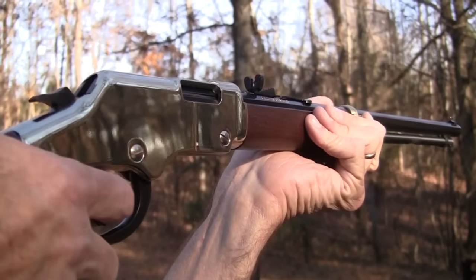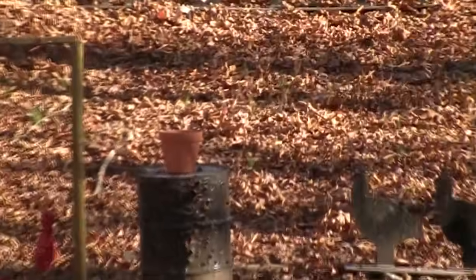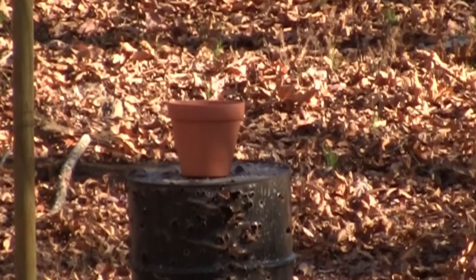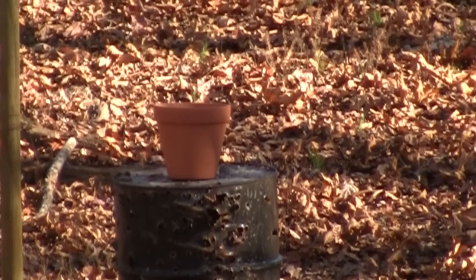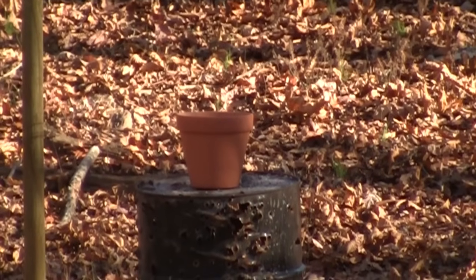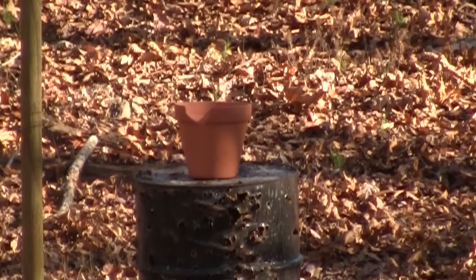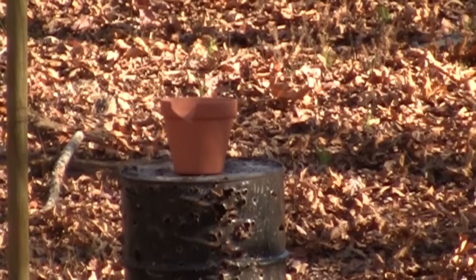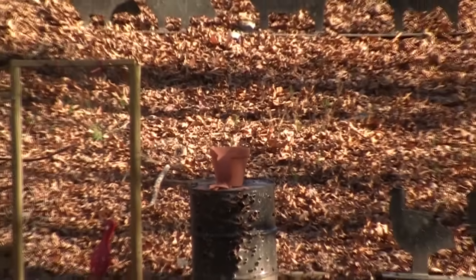Let's try that pot over there on the barrel. I'll hold on top of it and see what happens. I think I hit it. Oh, that sounded like dirt. Oh, that sounded like barrel. Let's hold a little higher. Okay, come on now. Ah, there we go. I saw a chip fall out. Yes, I think I'm chipping away at it.